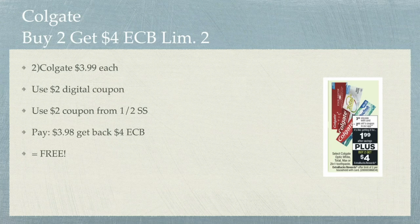So Colgate, you're going to grab 2 toothpaste. They're $3.99 each. We have a $2 digital coupon and $2 coupons from our 1-2 Smart Source. You'll pay $3.98, get back a $4 Extrabuck, makes them both completely free. So right now, every single person can get 4 products free, which is amazing.